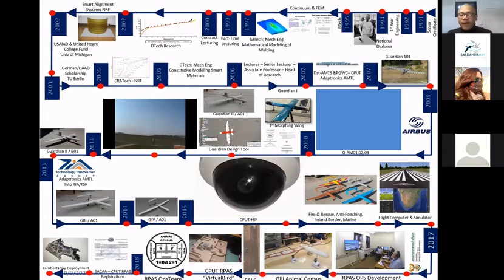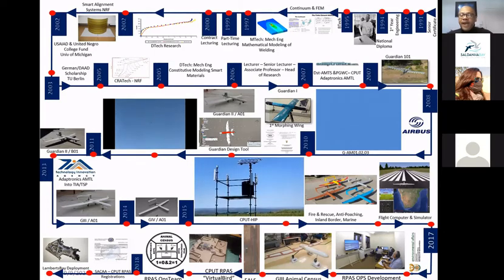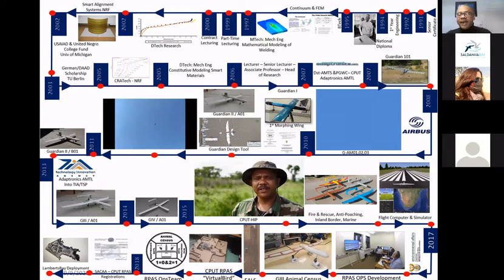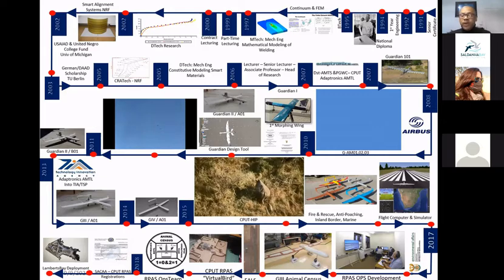Now, at the same time, we also developed our own flight computer, as well as a hardware-in-the-loop simulator. And this just shows an image of that. And it had a mathematical model of our aircraft uploaded or built into the simulator as well.